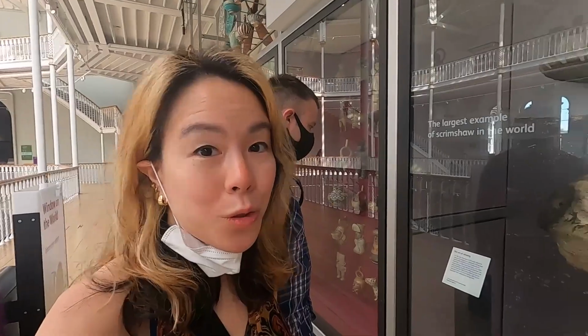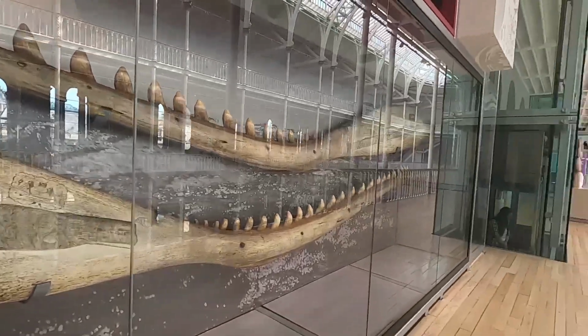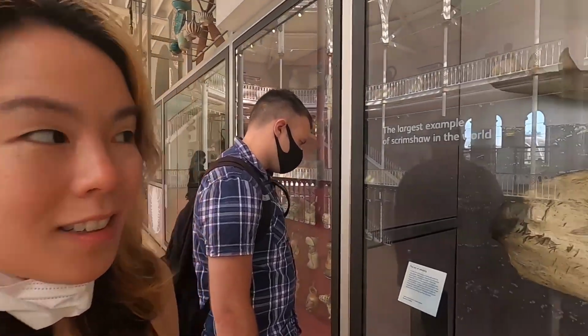Gosh, I am so fascinated. Look at this jaw, it's huge. What kind of jaw is this? A whale? Sperm whale. It's the jaw of a sperm whale, and they found this in Indonesia. It's massive.